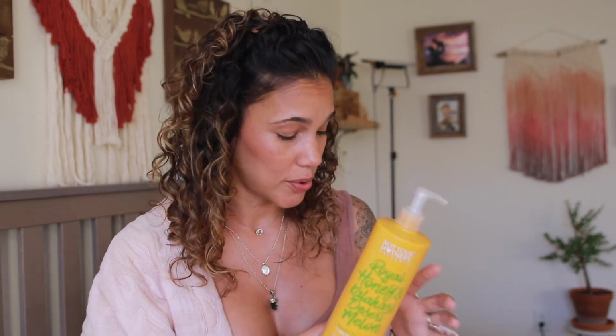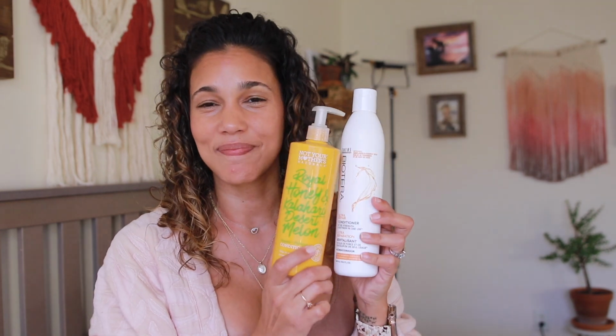I would use this after a cleansing shampoo the same way. Also, it has a really good slip to it. Very easy to detangle your hair with it. And after rinsing out, it leaves your hair with a little bit of moisture, a lot of softness to it, okay? So keep that in mind. It's not weighting your hair down, but it leaves your hair really soft.